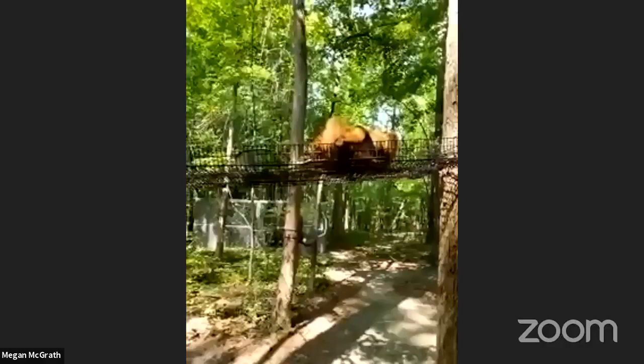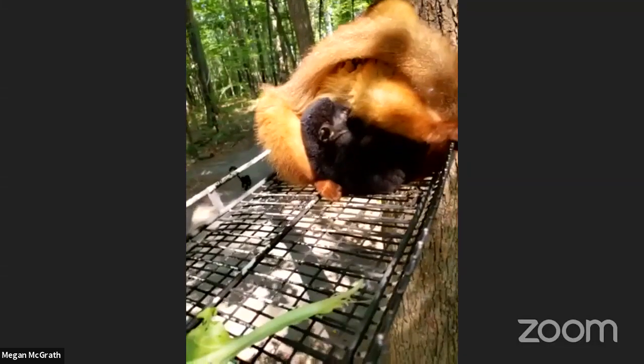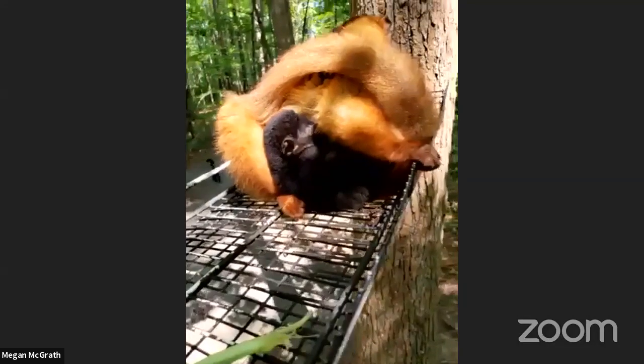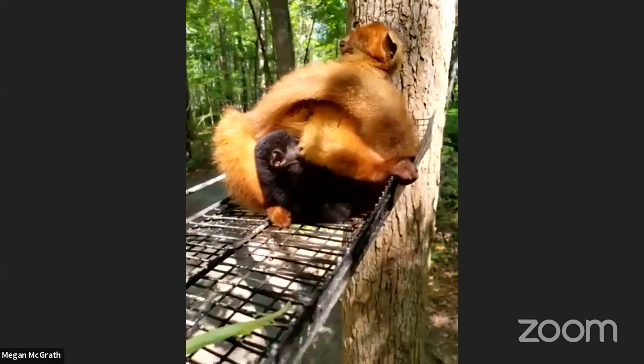Yeah, absolutely. So, oh, we've got some nursing behavior, and I really want to make sure you guys see that before I answer the question. So you can see he's nestled in tight and he's got his eyes closed. So he is still nursing from mom. So he's getting milk from mom so that he can make sure he gets all his nutrients.